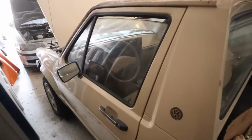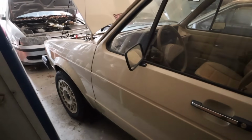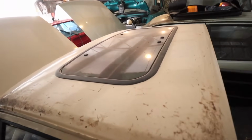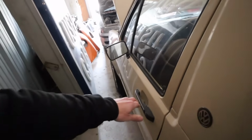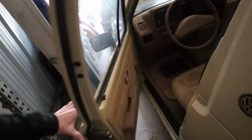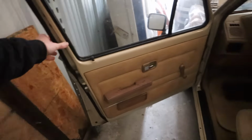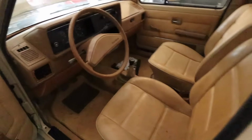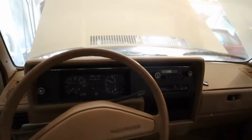I've actually never seen this truck outside. It'd be cool at some point this summer to get a bunch of them outside. I know that's what Ross wants to do. This one had a sunroof put in it at some point. I know that was the big thing back in the 80s and 90s. Tan interior. Check that out. I love that this thing's like stayed factory.